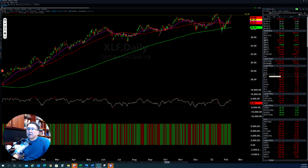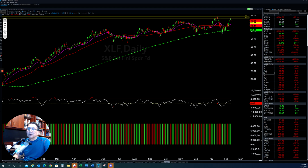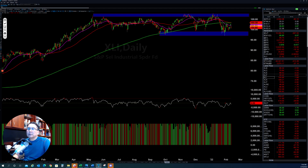If they drop below the moving average, then it's time for you to take profit. The financial sector is still pretty strong, but however they hit the sell zone, so they need to pull back a little bit to build up momentum and fill up the gap before they can go higher. The industrial sector is still range bound, up and down, but they go nowhere. They still have a lot of resistance here, so a lot of stocks in this sector still go sideways right now.